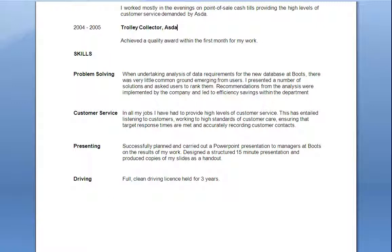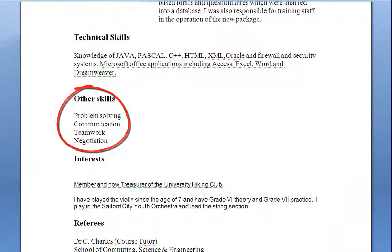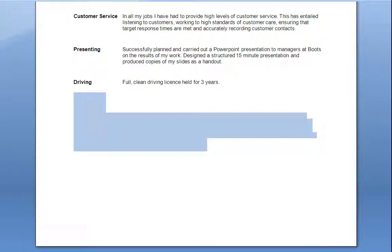What you'll notice about this section is that he writes about his skills using positive verbs again and provides some very tangible examples of where the skill has been demonstrated. Compare the content of this section with that of the original CV. Okay, we're getting towards the end of the CV now, and hopefully the employer is still reading.